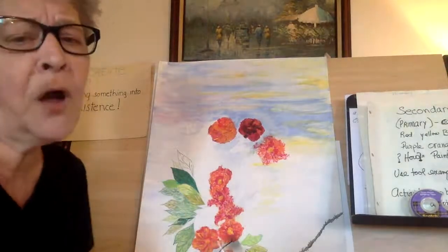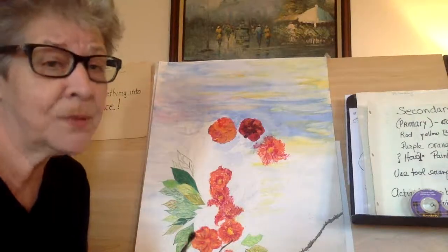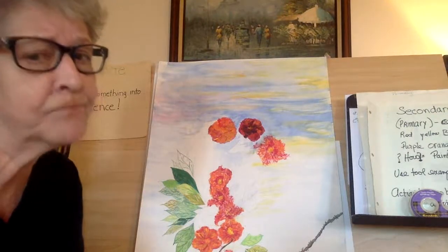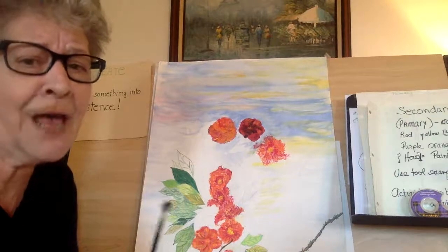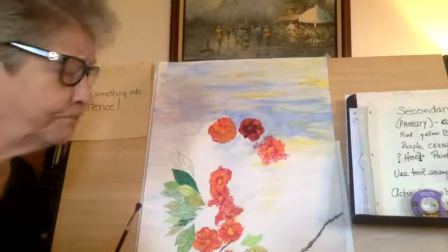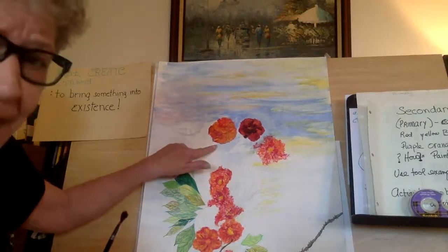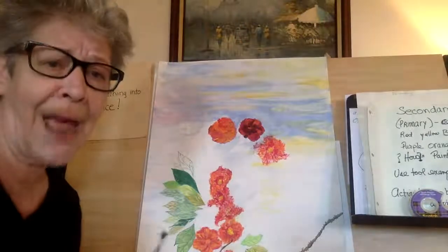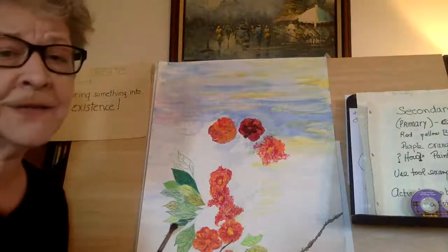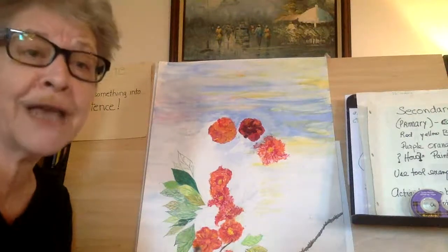All right, now, okay, it's looking a little bit more interesting. But the truth is, a lot of times when I do my artwork, I work in layers. I get the first layer down, and then I start adding colors. And what we're going to do with this flower, I'll bring this picture back off and on. What we're going to do with this flower is let it dry. We're going to let this flower dry, and then we're going to come back and add more detail. So a lot of times when you're drawing and painting and creating art, you work in layers.